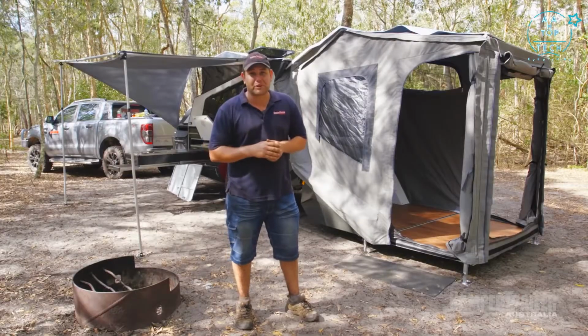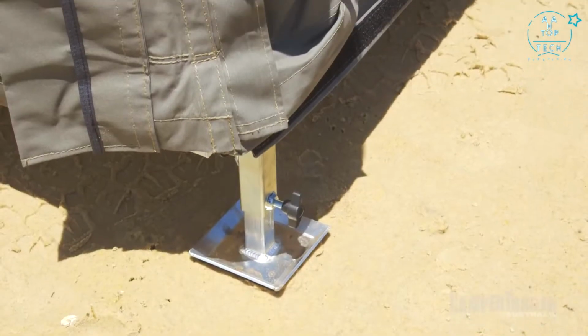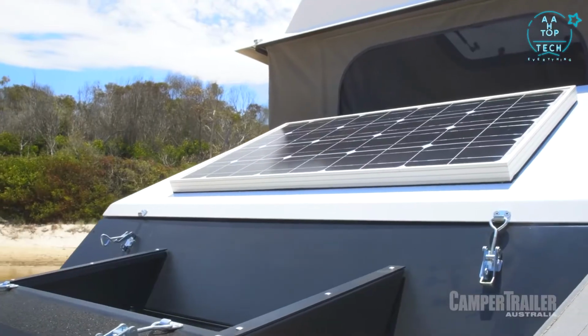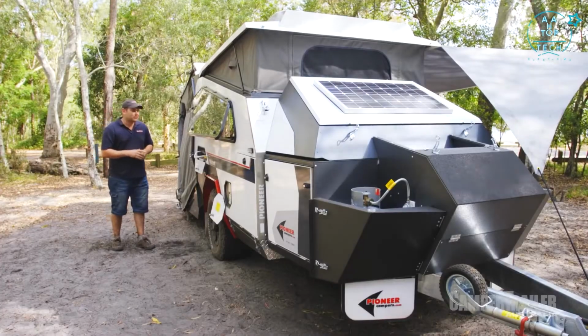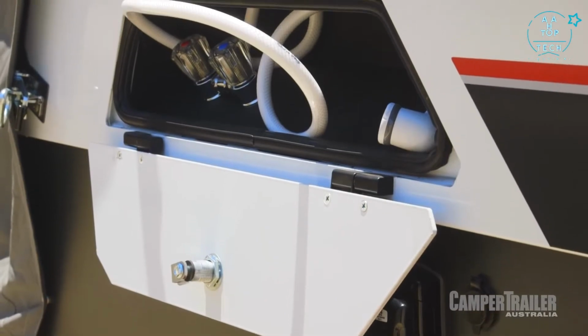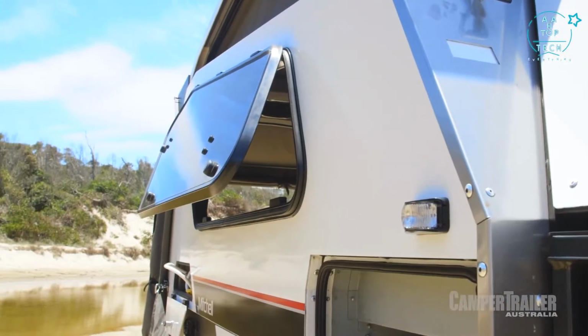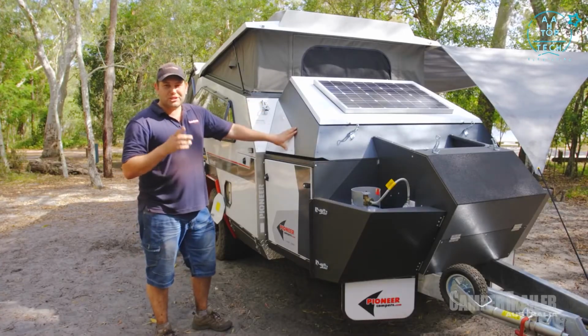Now the last thing you want to be doing after a hard day on the tracks is setting up your tent for an hour or two. Best thing about this is you can have it all set up in about 3 to 5 minutes, including the awning. And that's pretty good when you consider how much room there is inside. So over on this side of the camper trailer, you've got your shower, which is tucked away neatly in there. You've also got your Truma hot water system, nice big window there for ventilation. And if you like storage, check this out. This would have to be the biggest storage box in its class.